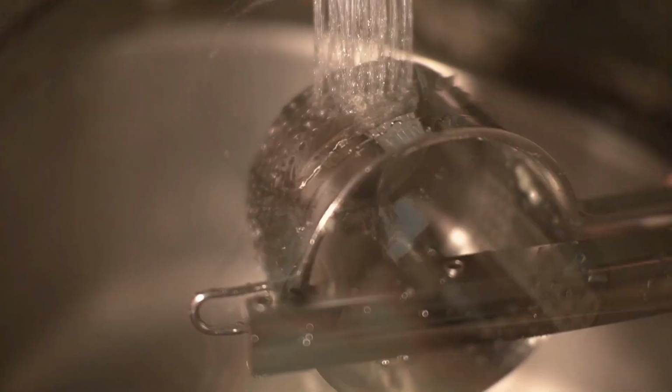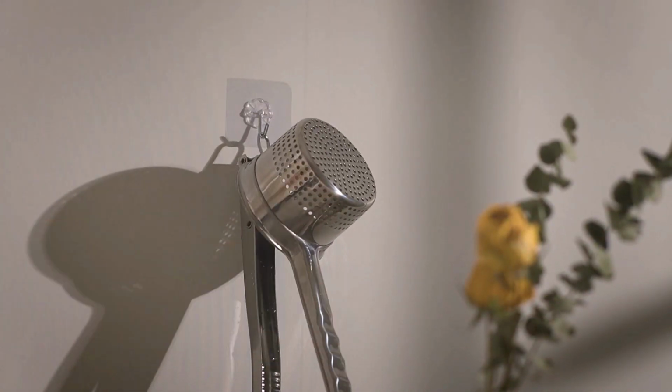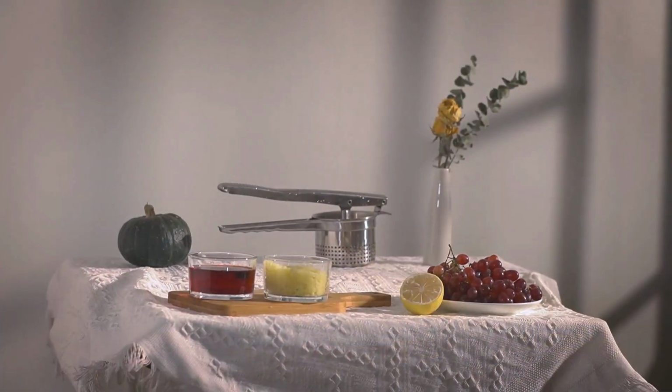Easy cleanup, top rack dishwasher safe. Crafted from 100% rust-proof materials, the Priority Chef Potato Ricer is resistant to stains, corrosion, and deformation.